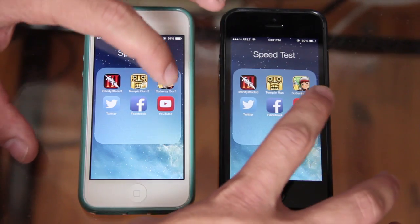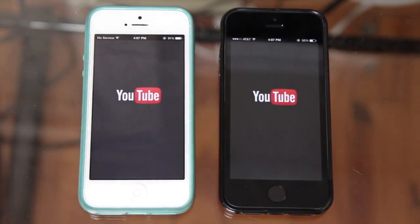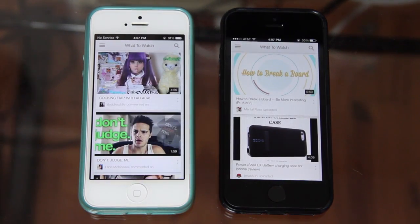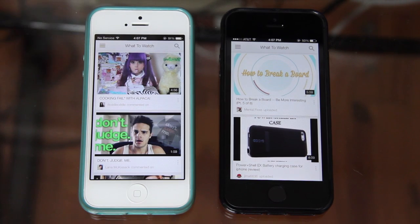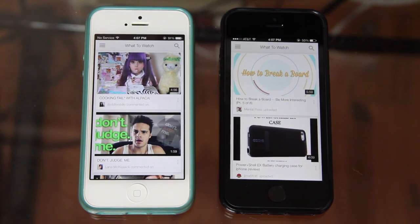We'll also open YouTube since there wasn't much of a difference with those two. So 3, 2, 1. See which YouTube app loads a little bit faster. And again, pretty much about the same. It actually looked like the iPhone 5 was a hair bit faster there. So really not much of a difference in opening basic apps. But as far as games, it's actually going to take a toll on the processor. It looks like the 5S is definitely going to beat it by a few seconds.